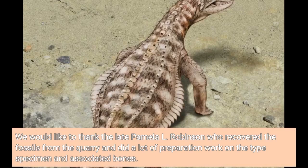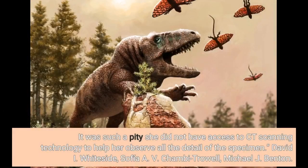We would like to thank the late Pamela L. Robinson, who recovered the fossils from the quarry and did a lot of preparation work on the type specimen and associated bones. It was such a pity she did not have access to CT scanning technology to help her observe all the detail of the specimen.